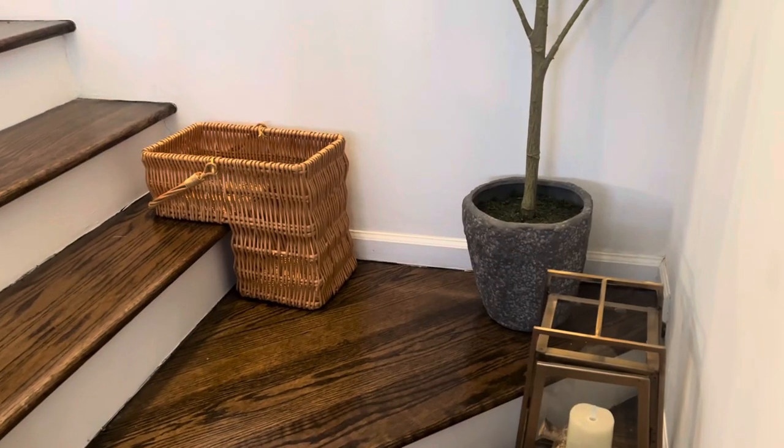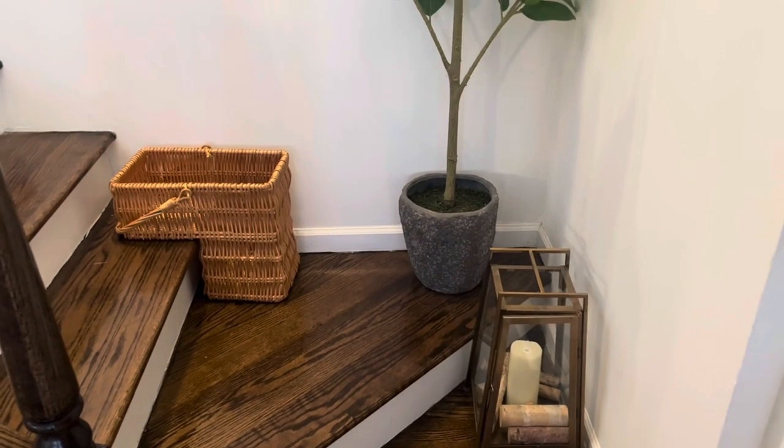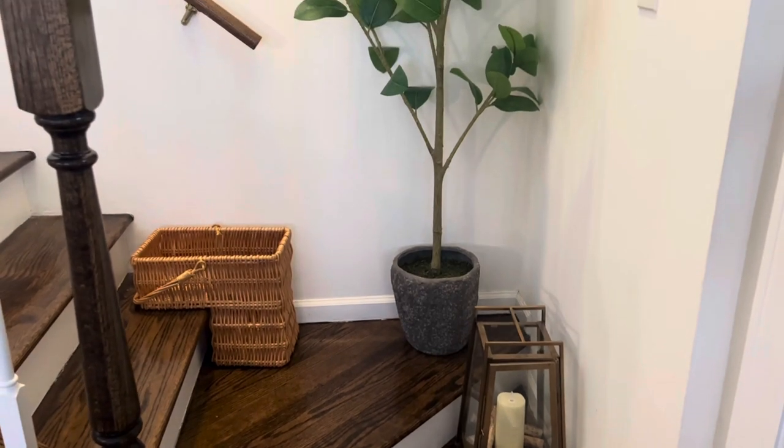I also placed the basket on the steps, and I don't know how to change the color of the basket. If you guys have any suggestions, just leave them down below in the comments. I would love to hear from you guys.